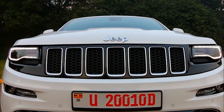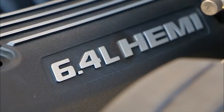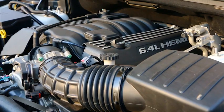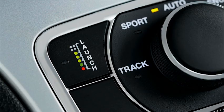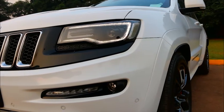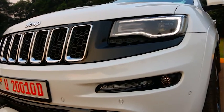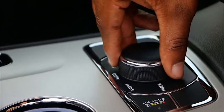This is a car which not only provides an incredible 475 horsepower through a 6.4-litre engine, but also allows you to use optimal acceleration to harness that power through the launch control button. This is a car which is equally capable on city roads or country trails, because the Select Terrain Transition System has 5 different settings ranging from snow to sand.